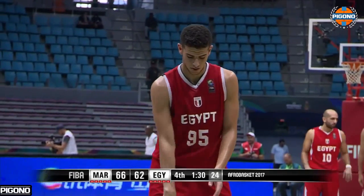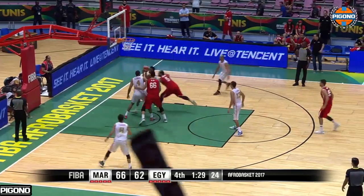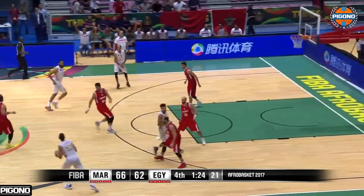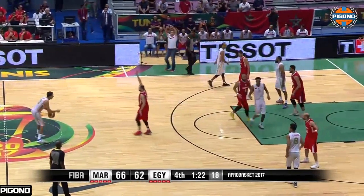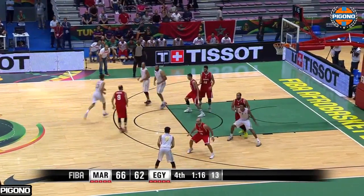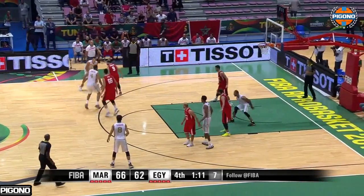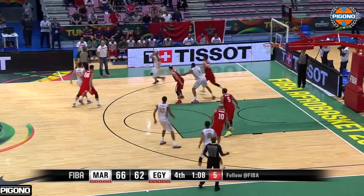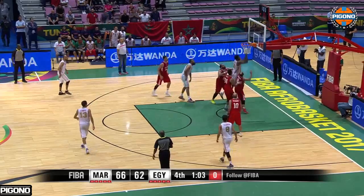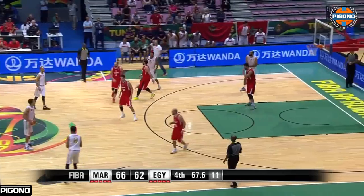I'm pretty sure Morocco won't rush their offense right now. They will try to play the game clock and prepare their offense. Well, they've missed that second free throw as well. Ahmed Bakr unable to step up when needed, so it's a huge blow for the Egyptians. These free throws can be so important. And Morocco, as expected, taking up their time. Managed to get the shot away just in time there. And again, who got that offensive rebound?